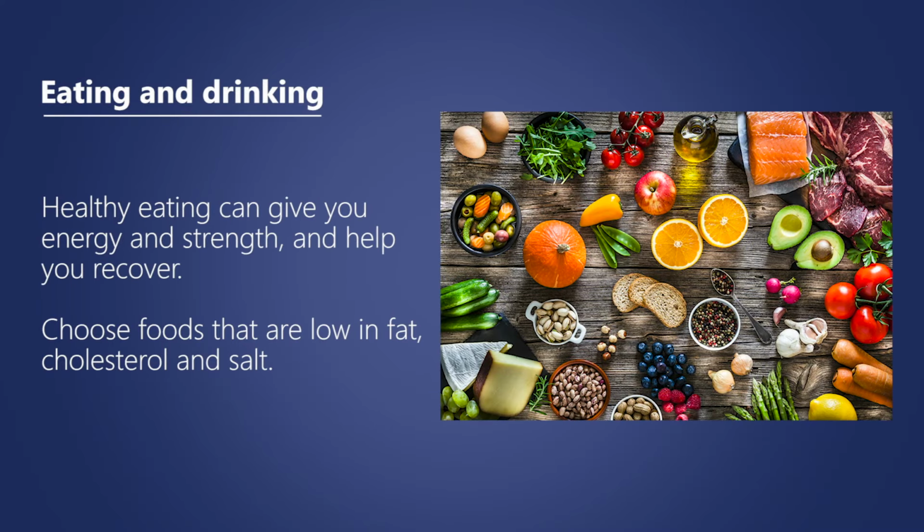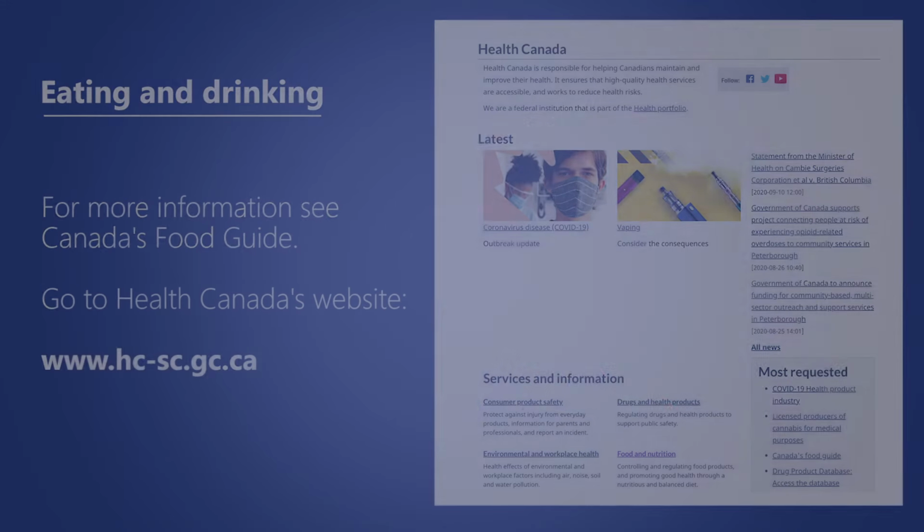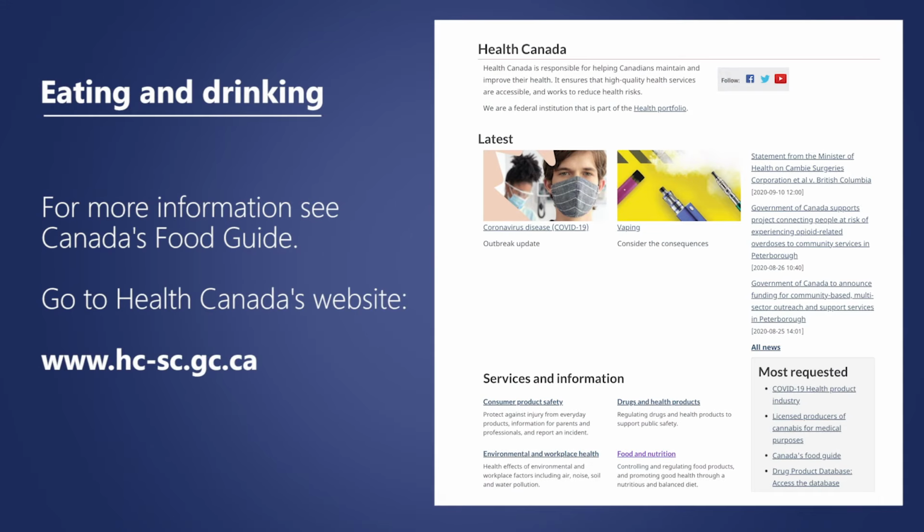Healthy eating can give you energy and strength and help you recover. Choose foods that are low in fat, cholesterol, and salt. For more information, see Canada's Food Guide. Go to Health Canada's website and click on Food and Nutrition, then Canada's Food Guide.